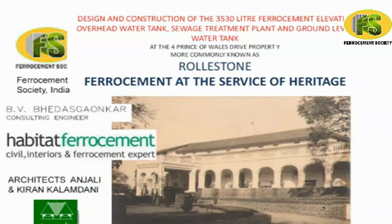Today's talk I have entitled Ferrocement at the Service of Heritage. Since we do a lot of work in conservation of heritage and architecture, I would like to start with this bungalow. It's a bungalow premises in which we did some ferrocement work starting in 2017 and ending somewhere in late 2020.